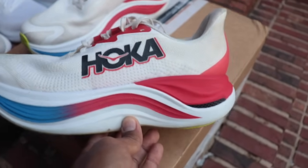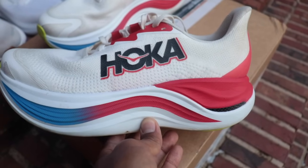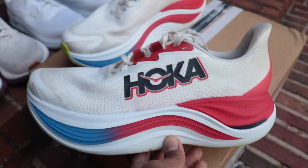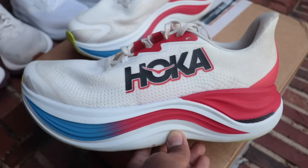There's shoes, Neo Vista, Super Blast. None of them do exactly what this shoe does. And none of them for me have the same joy and bounce that I get out of the Skyward X. So I'm hoping in the Skyflow, we get a similar vibe shoe.